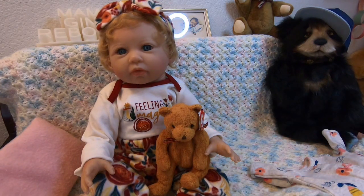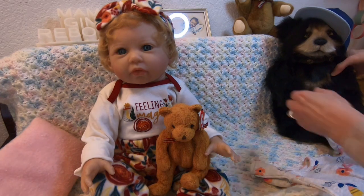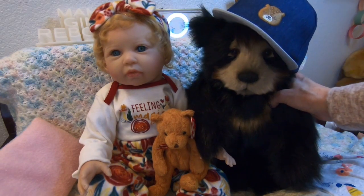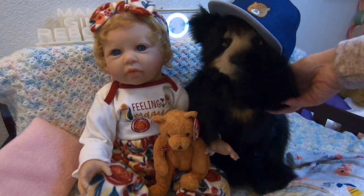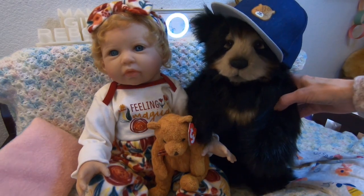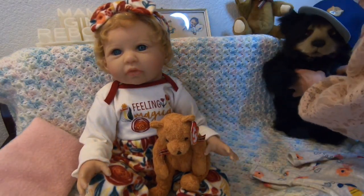And so now I want to change Teyata into a little sleeper. Oh, and look, I put the hat on Barefoot Bear. He's so cool. Hello. Hello. I watch over the babies. Okay.